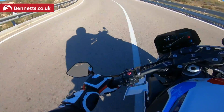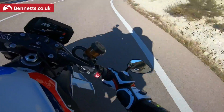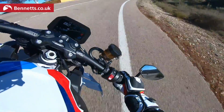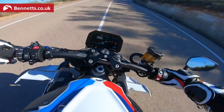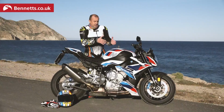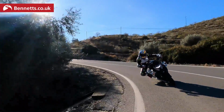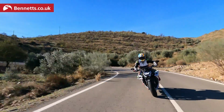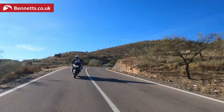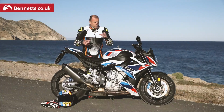The rider aids are really impressive. There's a whole host of rider aids that we can play with, and everything is lean sensitive. From the lean sensitive ABS to the slide control, we've even got different ABS modes, so we can turn the ABS for a track setting, so we've just got conventional ABS on the front, and we can slide the rear. We can change the engine brake assist, we've got launch control, we've got up and down quick shifter, lean sensitive traction control, wheelie control, all these rider aids. It's just colossal.